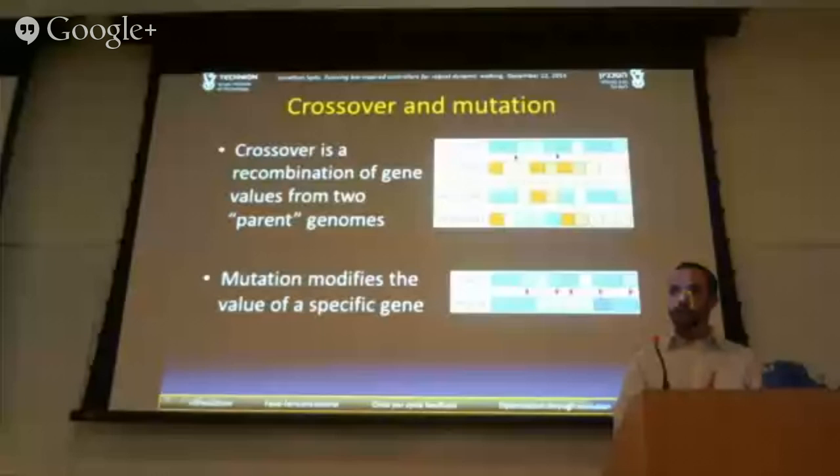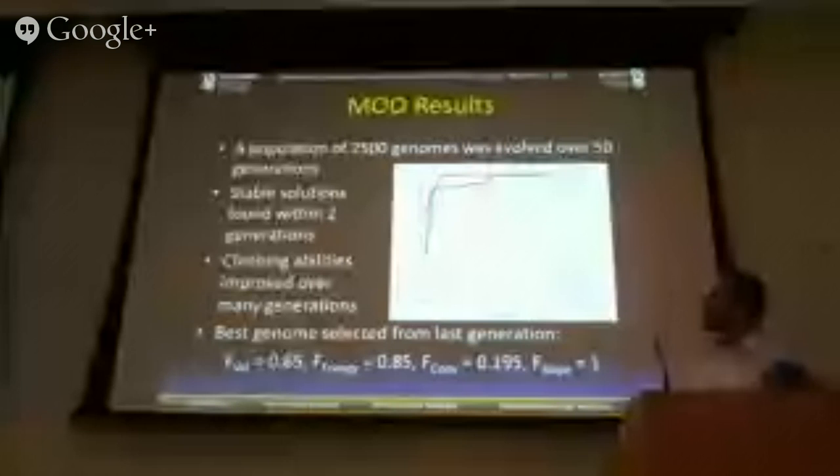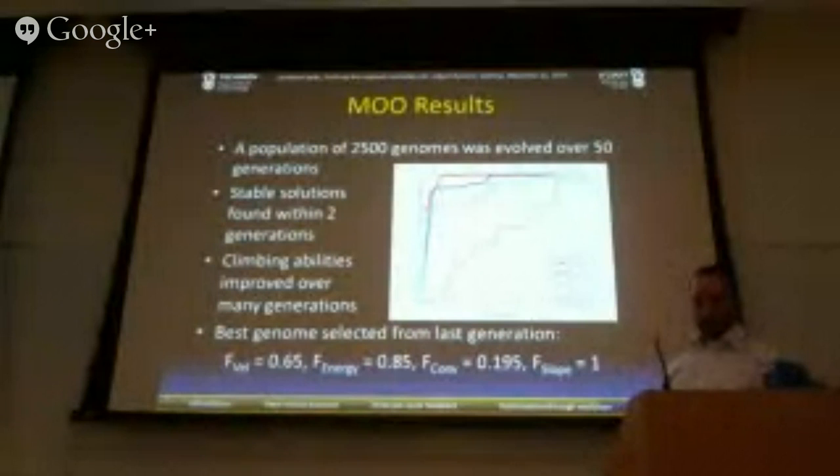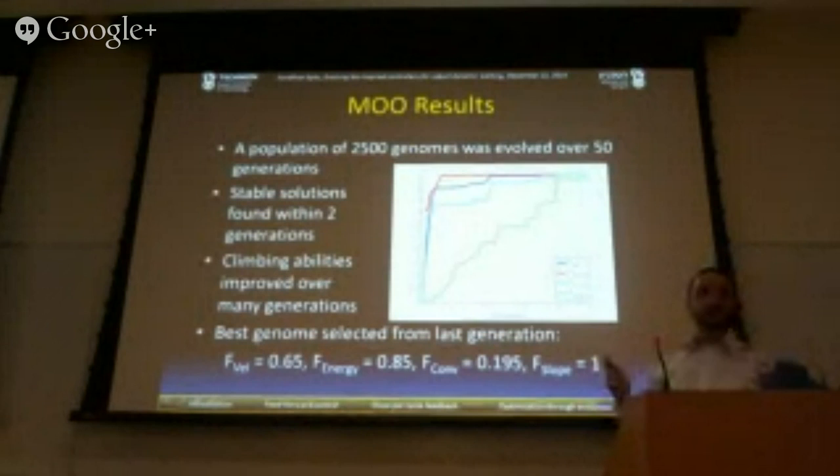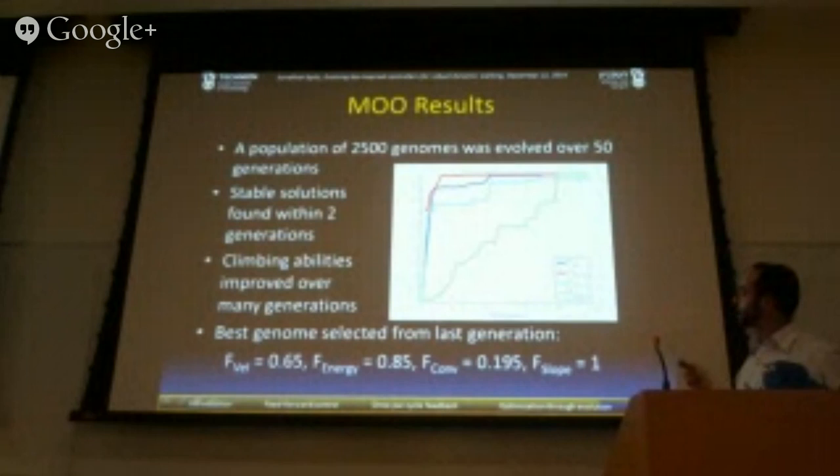Results of the objective optimization. Like I said, we had a population of 25, which we evolved for 50 generations. After just two generations, we already had some stable controllers, meaning they are able to walk and converge to a limit cycle. Both the velocity fitness and the energy fitness keep improving at a relatively low rate over the generations. The one that took the most time to converge was the slope fitness, and little by little it keeps increasing until we obtain the results that I showed.